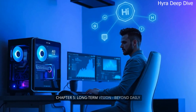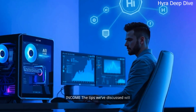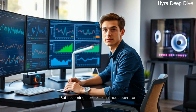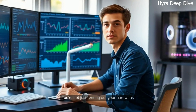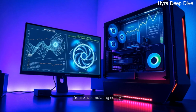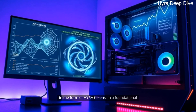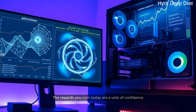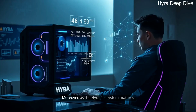Chapter 5. Long-term vision. Beyond daily income. The tips we've discussed will help you maximize your daily Hyra rewards. But becoming a professional node operator is also about long-term vision. You're not just renting out your hardware. You're accumulating equity in the form of Hyra tokens in a foundational infrastructure of Web3. The rewards you earn today are a vote of confidence in the network's future growth.